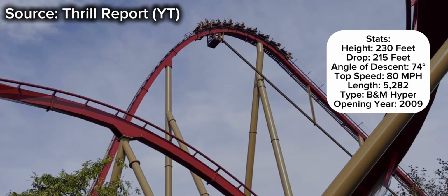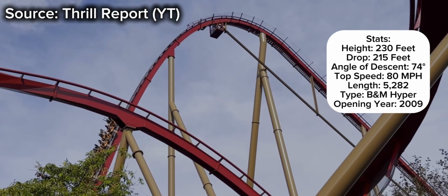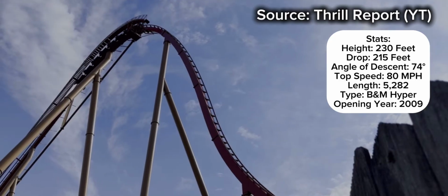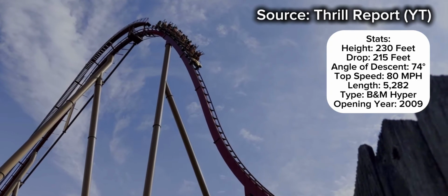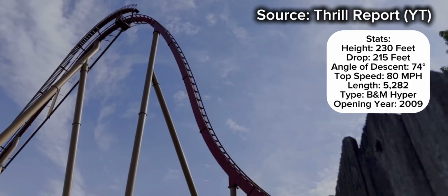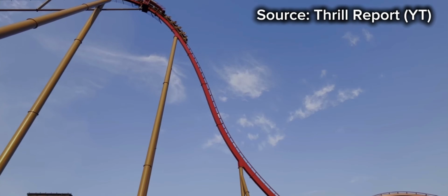Enter Diamondback, a B&M hypercoaster that opened in 2009, stands at 230 feet tall, reaches a top speed of 80 miles per hour, and features a layout of 5,282 feet of track, which is just about 40 feet shorter than the layout for Orion.